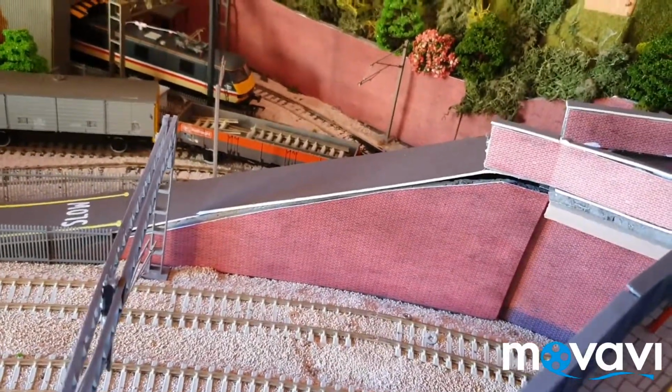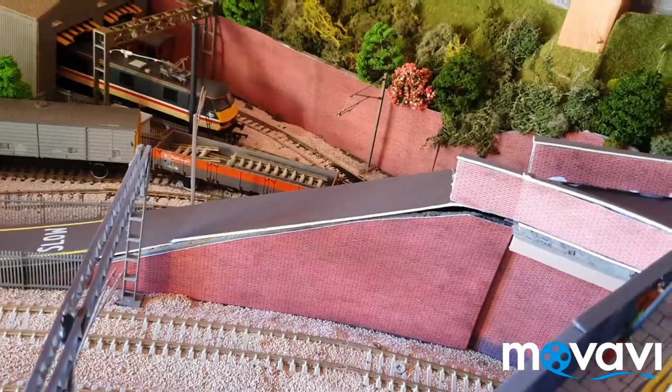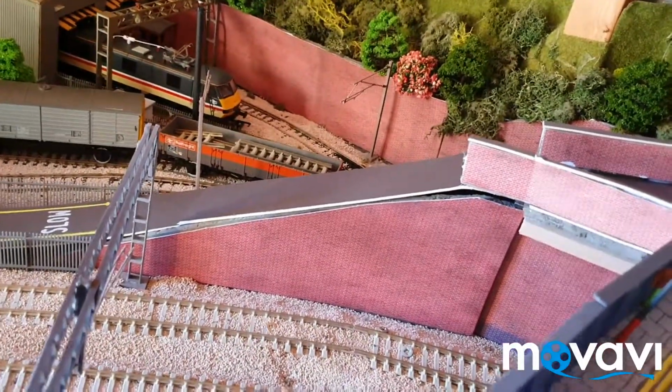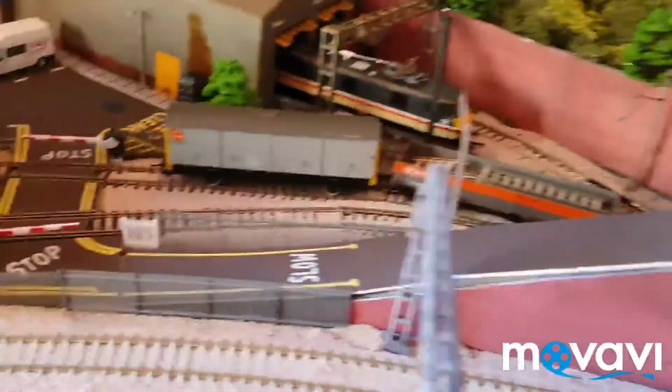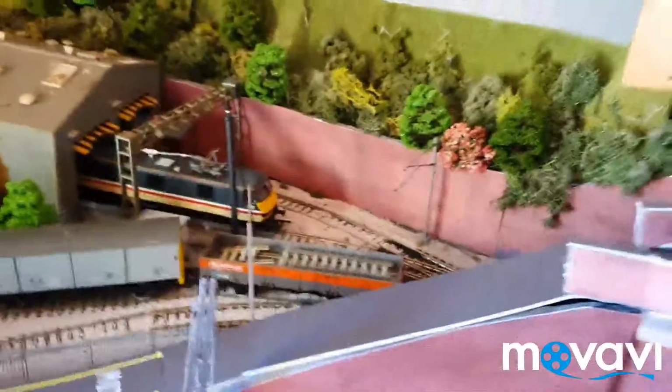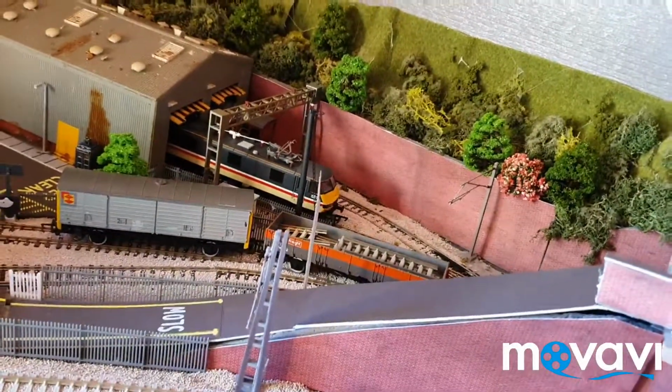So it just needs really finishing off. We're going to stick some walls either side of that, and that'll be done. There'll probably be a lamppost stuck on there as well, just like one of these ones here. We'll stick that on the ramp, so at least the ramp will be lit, and that'll take them up to road level.